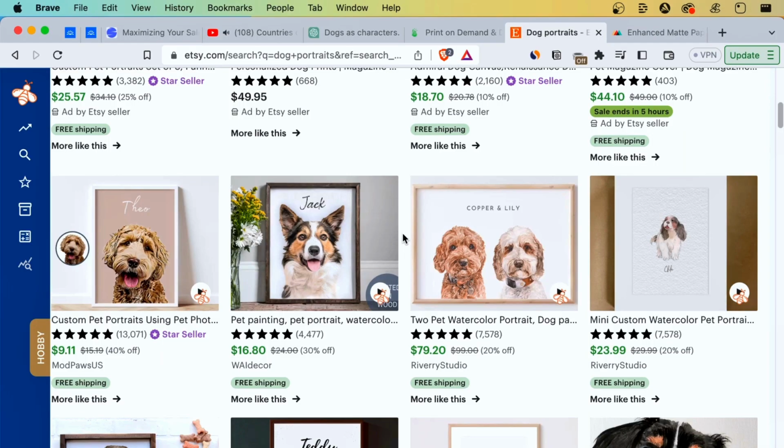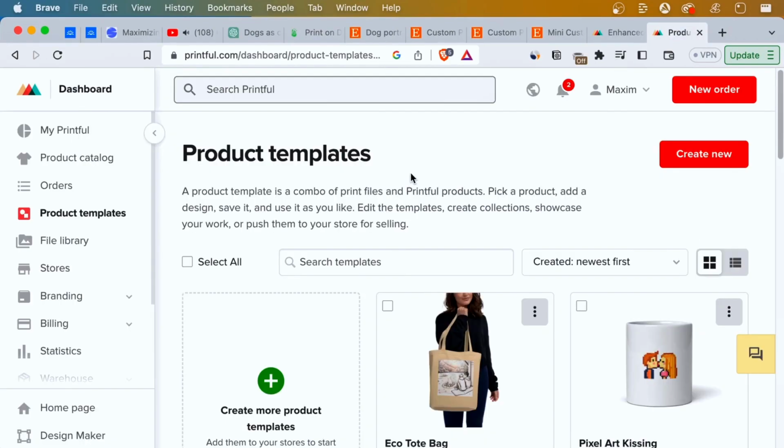And I found a lot of listings that perform really well at $24 profit on Etsy. So we can safely assume around $8 profit after all the commissions. But to start designing, you need to create an account at Printful, go into product templates and press create new.